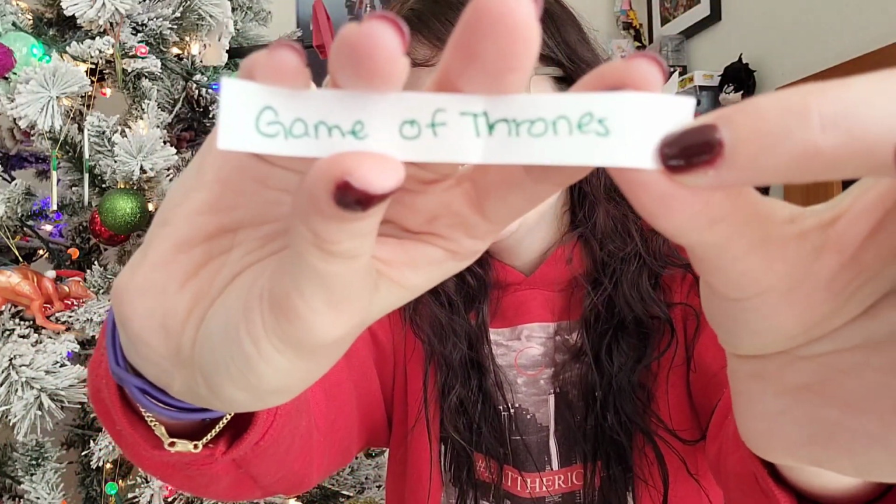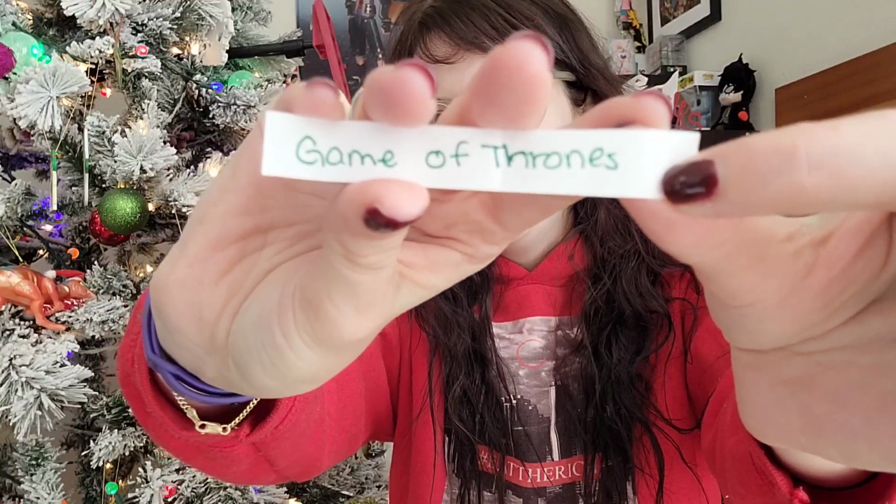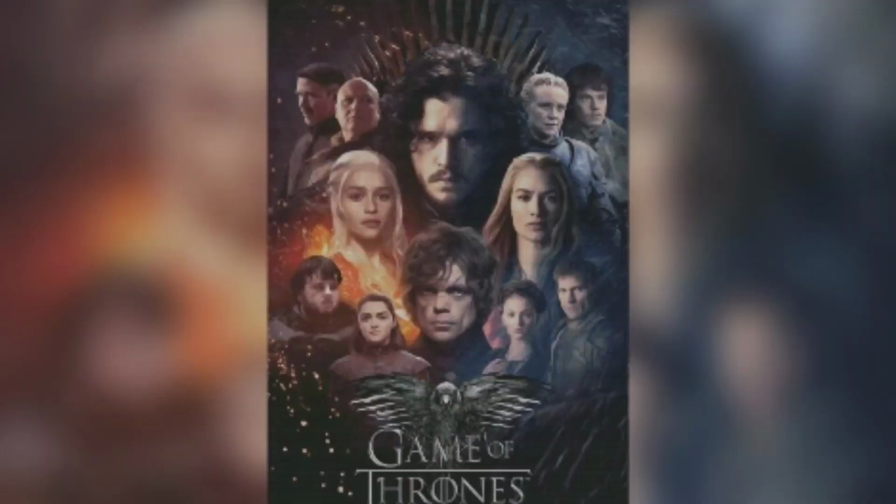And now it is time to pick the chart for today. What is it? Game of Thrones! So this is a chart by Tilton Crafts, and I will pause and go grab that right now.